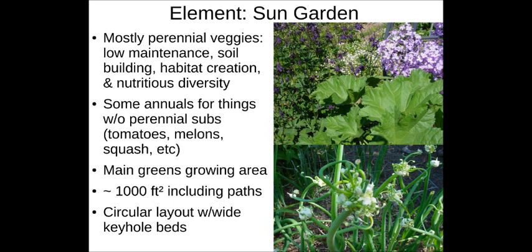The sun garden's about 1,000 square feet, including paths. I've been realizing over the last week that it could be a lot smaller than that. There's a lot of lessons learned. It's kind of overkill, at least for the greens part of it. And we'll see the design in the next slide, I think.